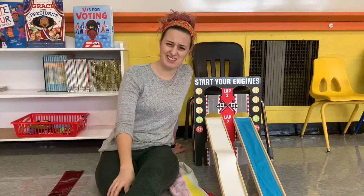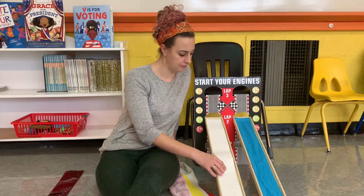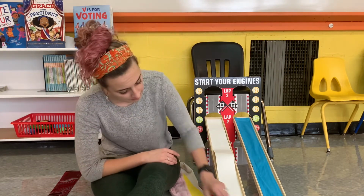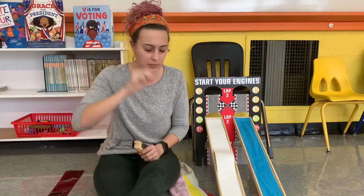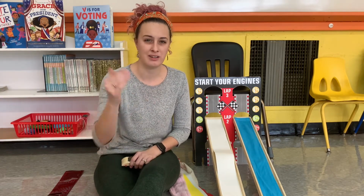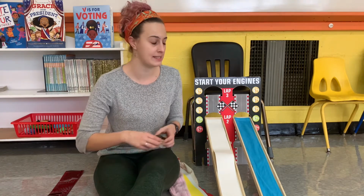It went really fast down that red one, right? Why do you think it's a little slow? Ooh, slower on here. Yep, absolutely, there was that bump. Do you think a lot of friction or a little bit of friction on this paper? Yeah, a little bit of friction. That force pushing back.